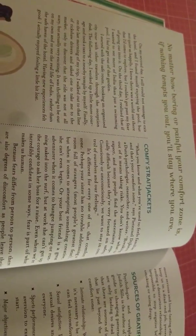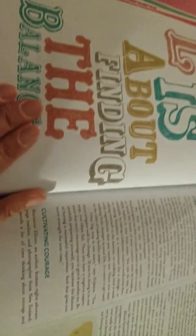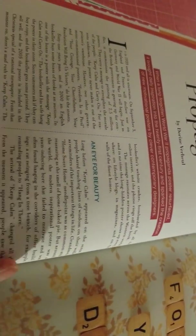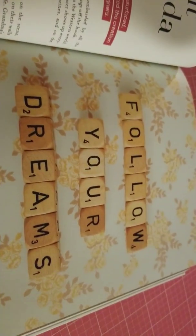There's a lot of pages here to cover, so just relax, you know? Step out of your comfort zone. Do something out of the ordinary. That's what it's basically telling you. Do something out of the ordinary. Life is about finding the balance. So again, it has little stories. Anecdotes, like I call them. Some poetry. Really, really cute. I like the book. I like the style of the book.